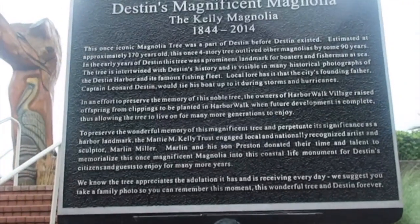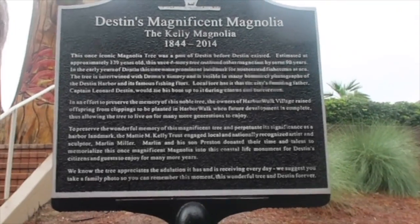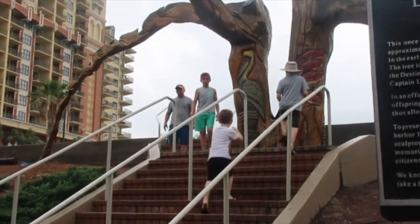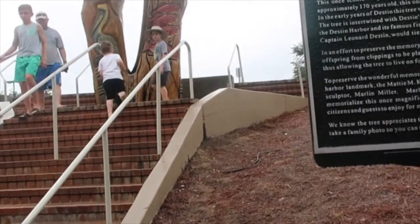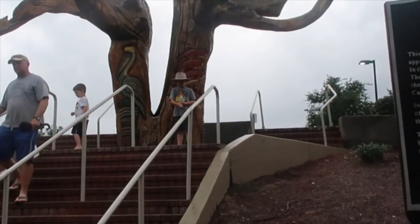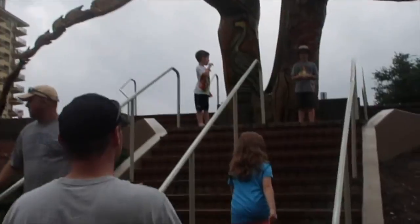It's cool. Iconic magnolia tree. Destin existed. Estimated approximately 170 years old. It outlived other magnolias by some 90 years. It's a prominent landmark for boaters and fishermen at sea. Look, it's really cool.